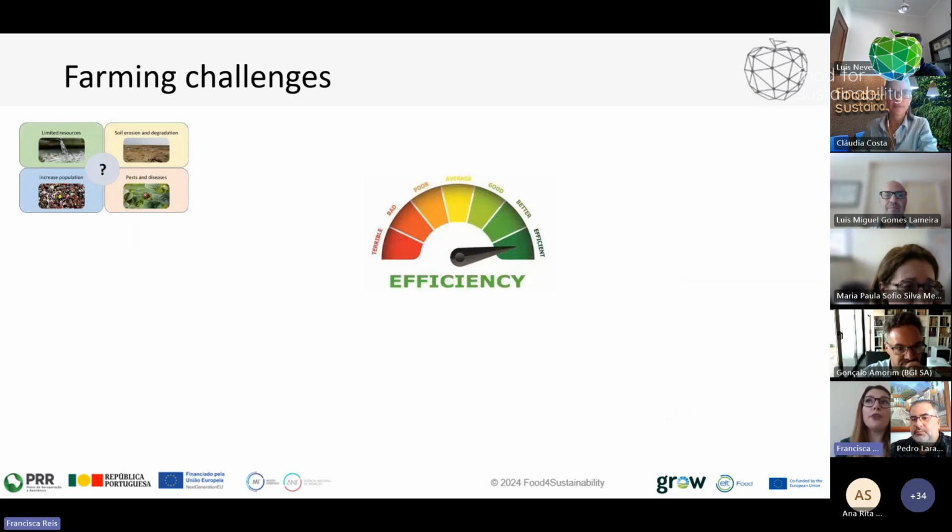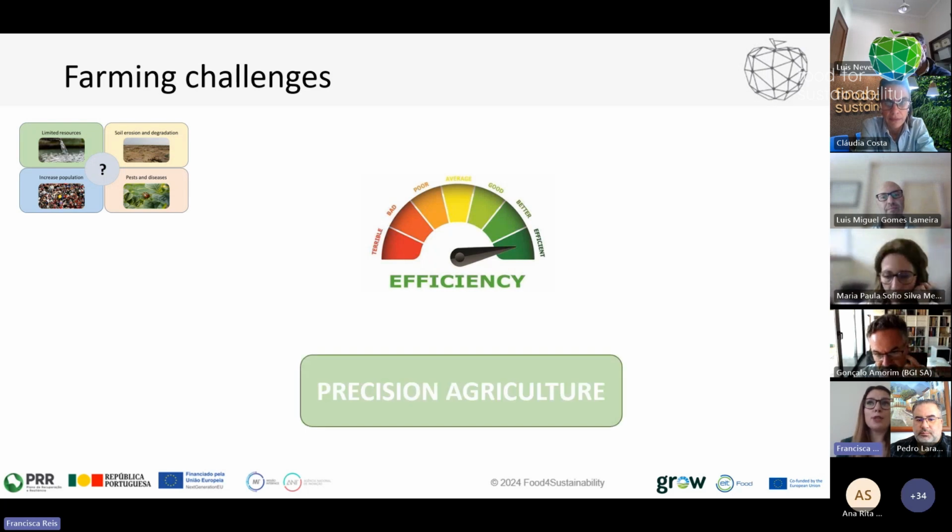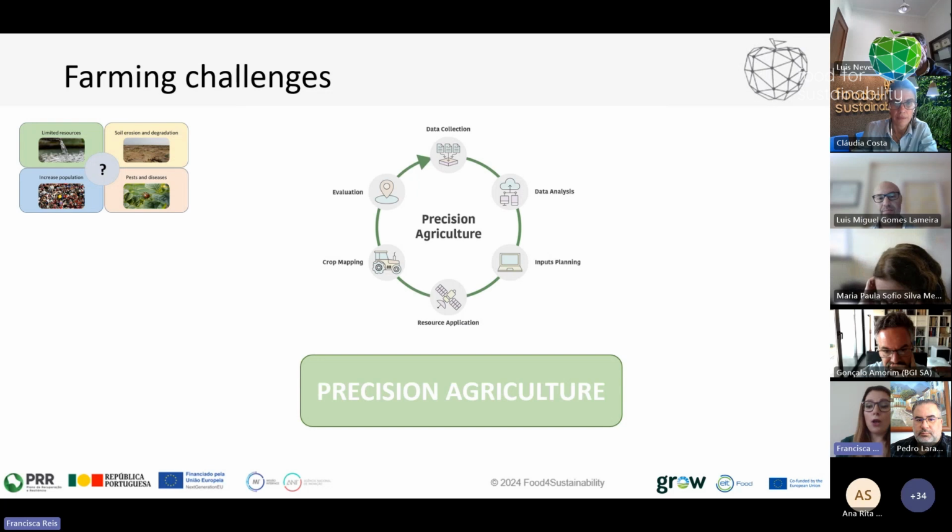But the question is, how can we face these challenges? And the question is efficiency. We need to increase the efficiency of treatments, of use of resources, and use of land available for agriculture. And for that, how can we achieve this efficiency? Using precision agriculture. The cycle of precision agriculture begins with data collection, and then we perform the data analysis for the inputs planning and the resource application, as we saw from previous speakers, for instance, using drones, satellites, and so on. Then we perform the crop mapping and the evaluation. And then we restart this cycle in order to optimize the inputs planning, the resource application, the crop mapping, and so on.